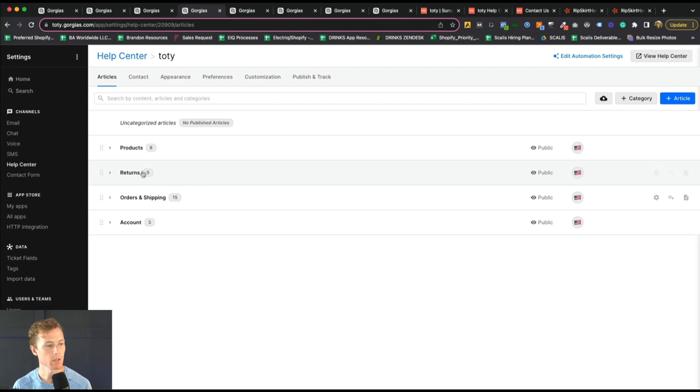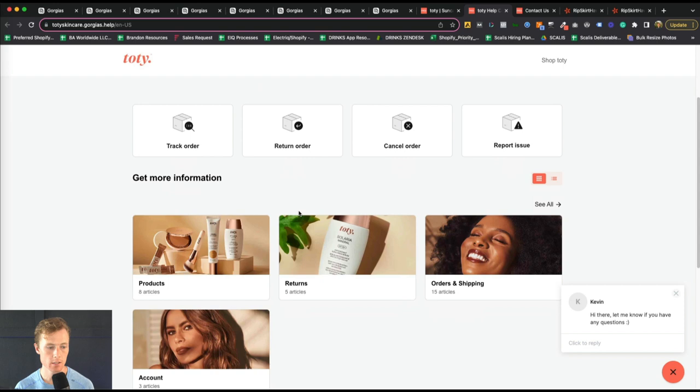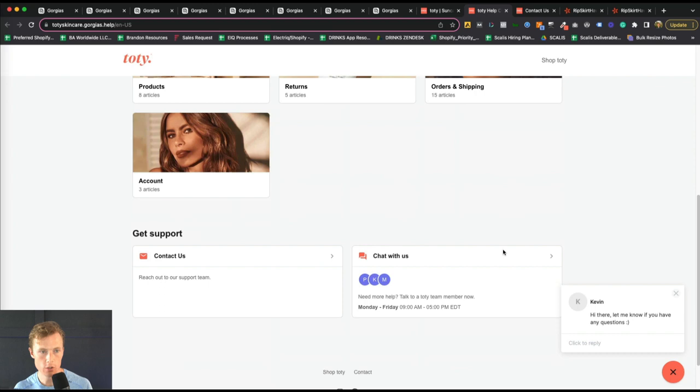Within your help center, and you can see what it looks like on this screen, this is essentially your main portal for customers to come and get support on anything. So as opposed to a traditional FAQ page, you could have something like this. You have the concept of categories. In this case, we have a product category, a returns category, an orders and shipping category, and an account category. And then there's articles that live within each of them. And then there's actions customers can take at the very top, like track order, return order, cancel order, report issue. And then the ability to get support down below, so chat with us or contact us.